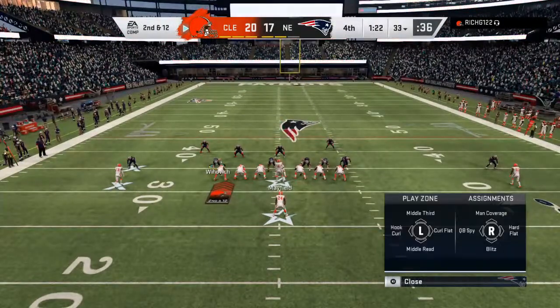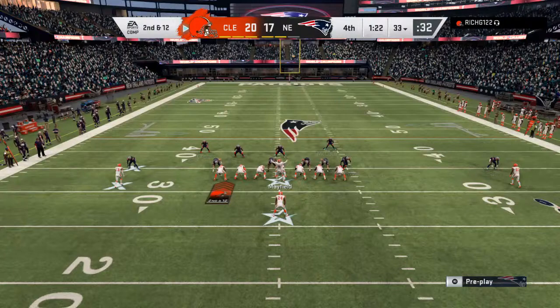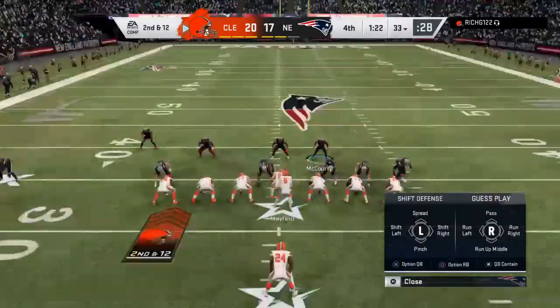Here's 2nd and 12. Alert. Hatchet. Watch the twist. Switch.